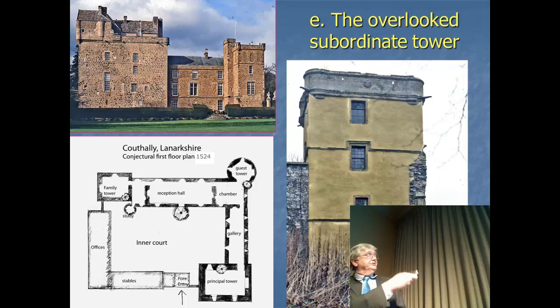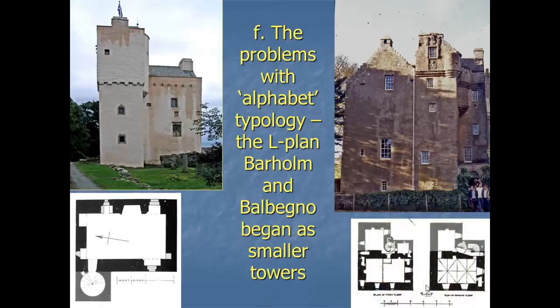Here's Lethington, of course, the ancestral tower, and one of the others. You will find them in the plans of many houses, like, say, Traquair, when they are not evident from the exterior. And I think we have a very seriously misplaced emphasis upon the ancestral tower as the only thing that matters. It's not.